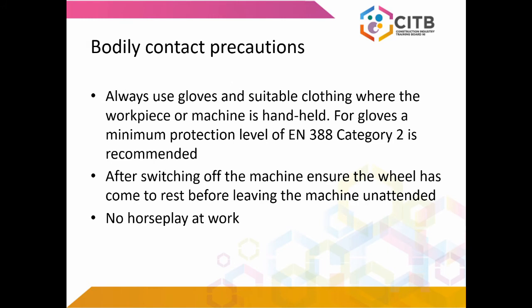Always use gloves and suitable clothing where the workpiece or machine is handheld. For gloves, a minimum protection level of EN 388 Category 2 is recommended. After switching off the machine, ensure the wheel has come to rest before leaving the machine unattended. These are dangerous pieces of equipment, so no horseplay at work.